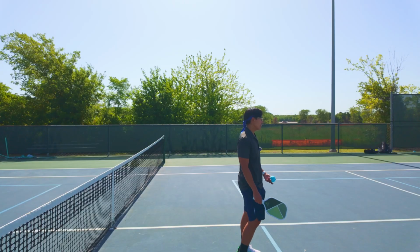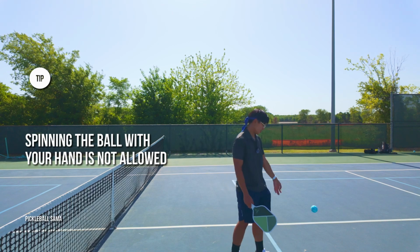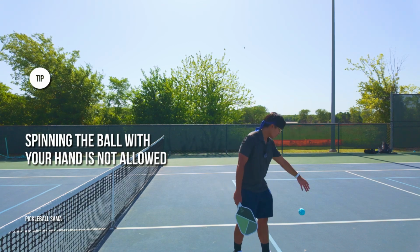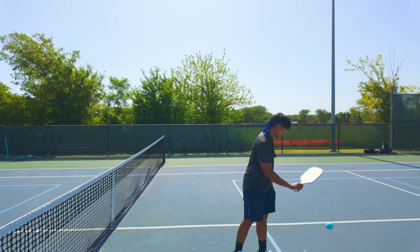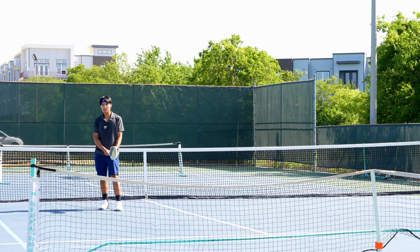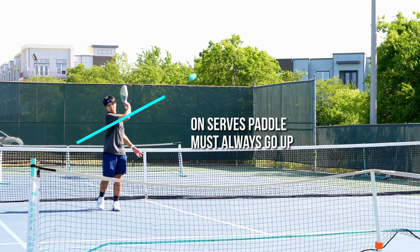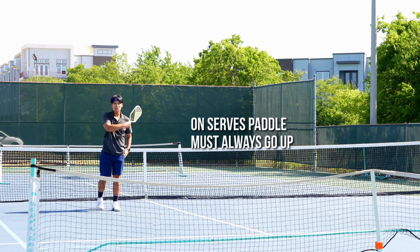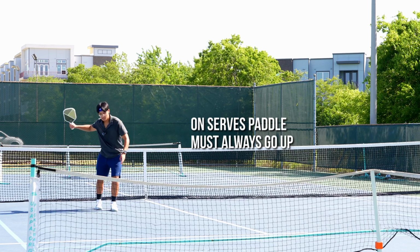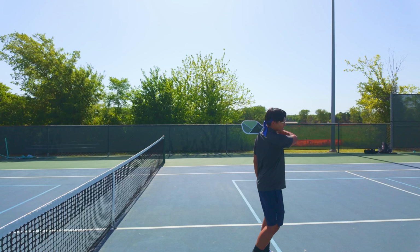So one of the things that you can't do is spin the ball when you toss it, okay? This is a big no-no. You can drop the ball, you can toss it up a little bit, but you cannot spin it in order to serve it. You can serve however you want to, as long as your paddle goes up afterwards. See, if I do a spin serve, as long as my paddle goes up afterwards, fine. See, the paddle is going up afterwards. I do a regular flat serve, as long as it goes up afterwards.